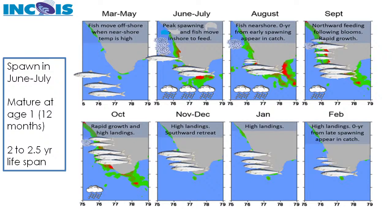Now, if we put together everything, I'll try to give you all the available studies, jot down every study, and give you a graphical animated representation. So they mainly spawn in June to July, and they become matured at the age of 1, which is 12 months, and the normal lifespan is 2 to 2.5 years. So now if we are checking during this entire period, the entire month, year, what is the movement of this species?